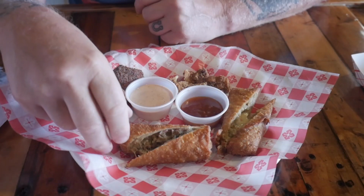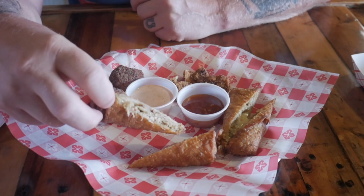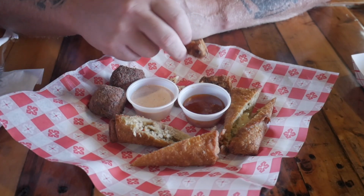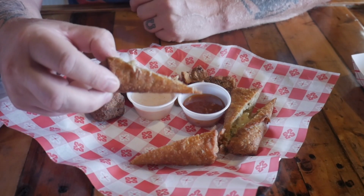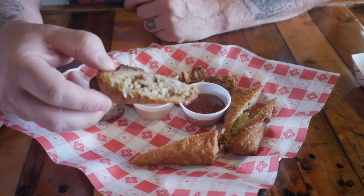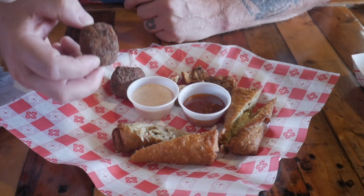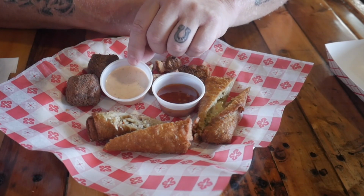We got an appetizer, and this just absolutely looks amazing. All right, so what we have here is boudin egg rolls. She cut them for us, and they have pepper jack cheese in them. We got some boudin balls, and we got some fried cracklings. If you don't know what boudin is, it's like a rice mixture with meat, but I don't really know a whole lot about it. It is a southern thing, and all I know is that we started eating boudin a little while ago, and it is delicious. She gave us two sauces too. This is a sweet chili sauce, and this is what they call their comeback sauce. I'm gonna sample the comeback sauce since Amy loves sweet chili sauce.